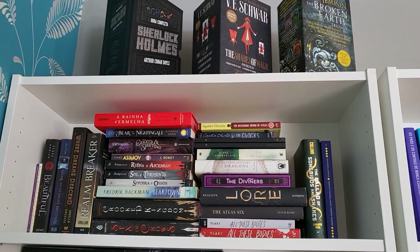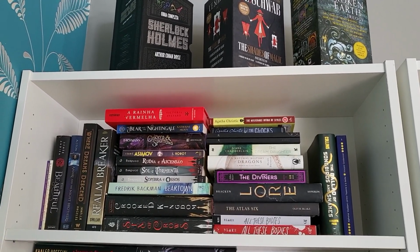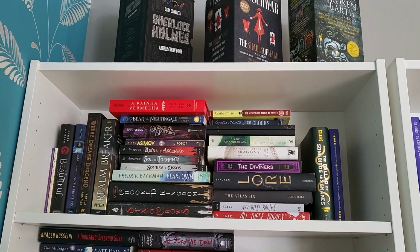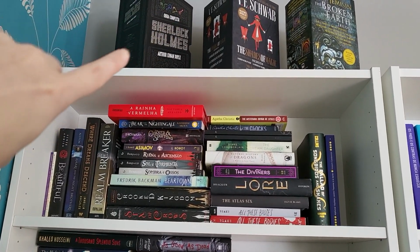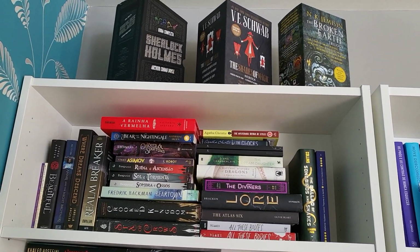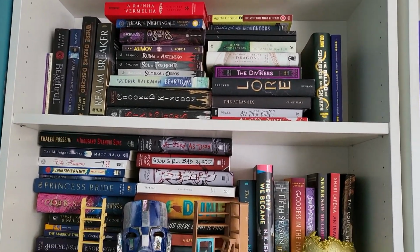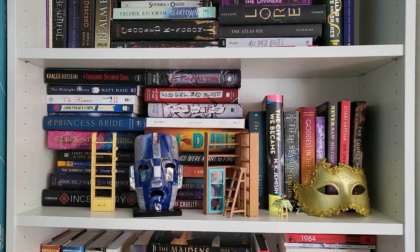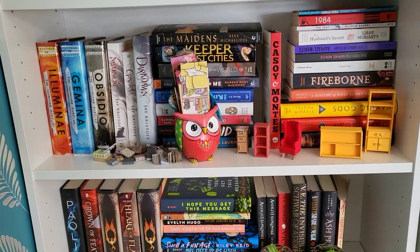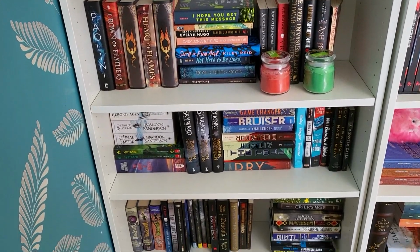Since we're already swapping between phone and camera in the whole video, I'm going to do that again right now, just to show you a little bit of how I organized it. On the top here, I have the boxes of some of the books that I have a box of, but the boxes are empty because the books are somewhere else. And this shelf, I'm going to go through it quickly, is all of my read books. So all of the books that I have already read or that are not exactly on my TBR.